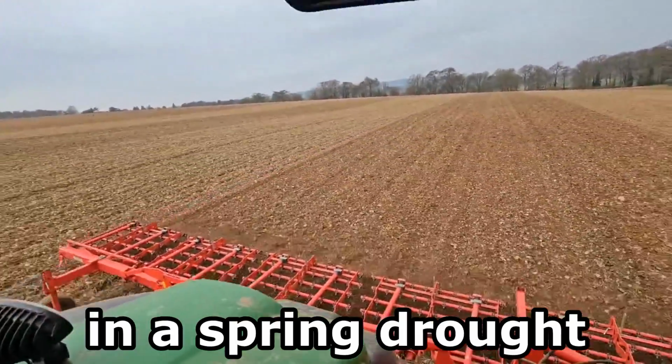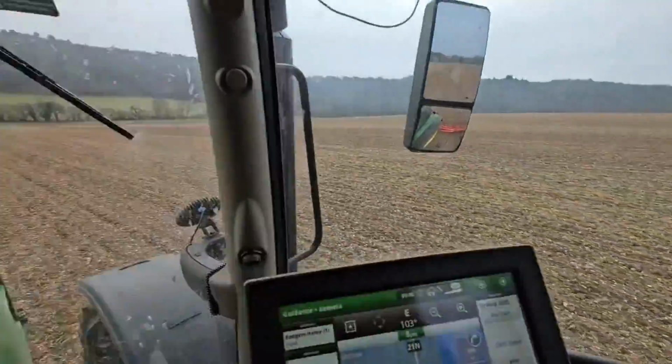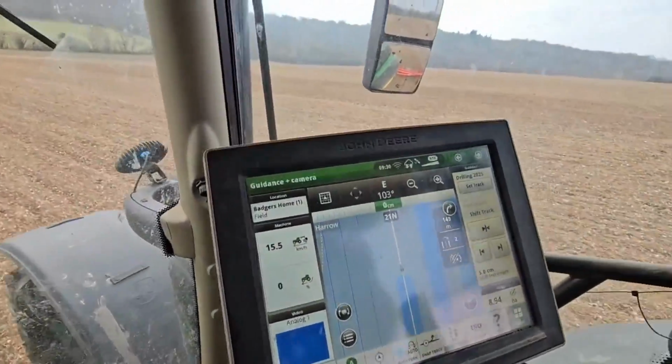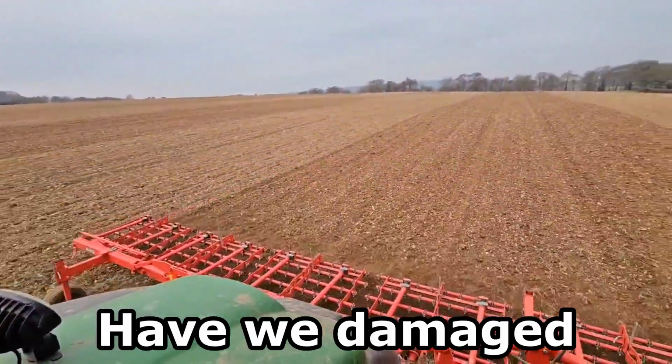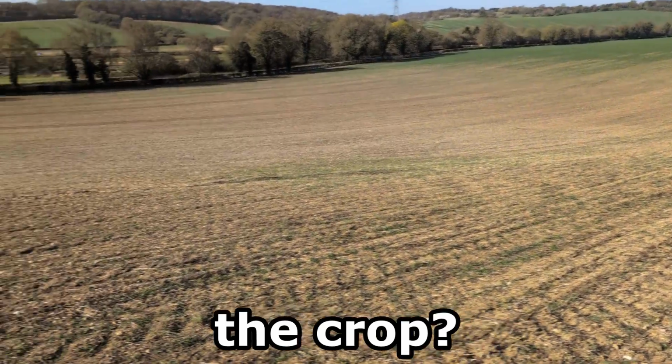Pre-emergence weeding in a spring drought caused by warm and strong easterly winds drying the soil out. Have we damaged the spring wheat crop?